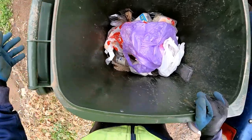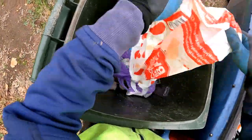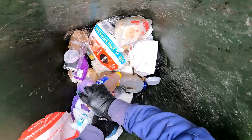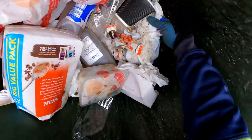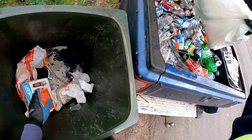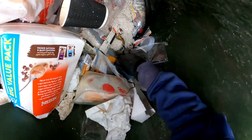Oh, damn! That's heavy! Oh, that's why it's heavy. What the devil's that? Full cream milk, not. There's a lot of not full cream milk in that. Cans in that bag. That's got the weight. That's where the weight is.